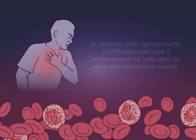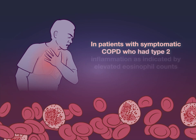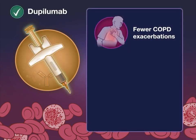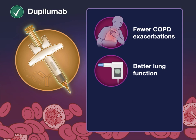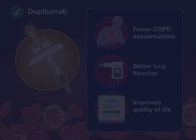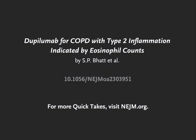The authors conclude that in patients with symptomatic COPD who had type 2 inflammation, as indicated by elevated eosinophil counts, treatment with Dupilumab resulted in fewer COPD exacerbations, better lung function, and improved quality of life as compared with placebo. Full trial results are available at NEJM.org.